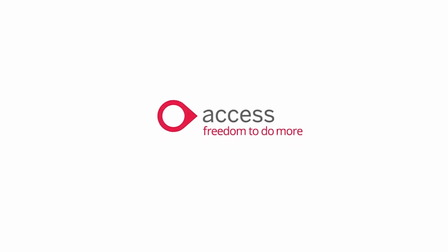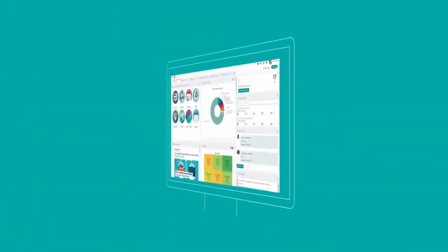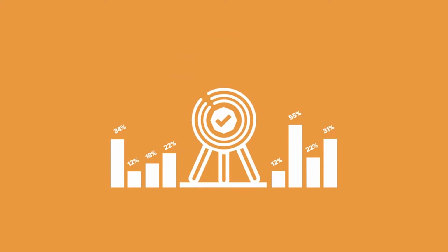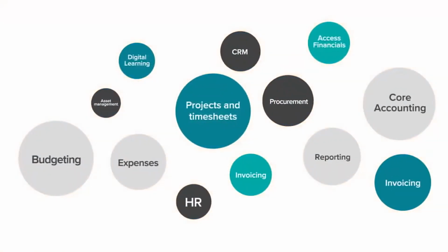Access Financials with Access Workspace. Our next generation cloud platform. Powerful alone, but even better together. Manage your business finances all in one place. Everyone using the same data, integrated across your core business systems. Get what you need, when you need it.